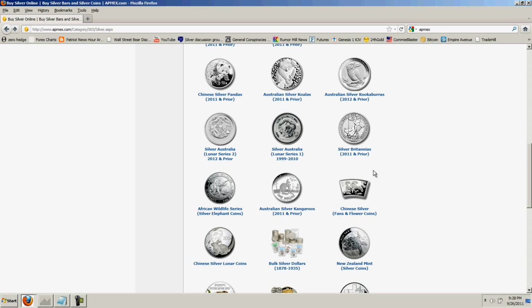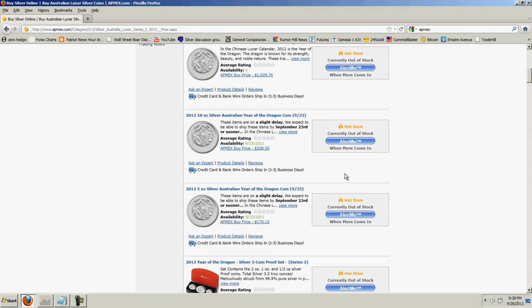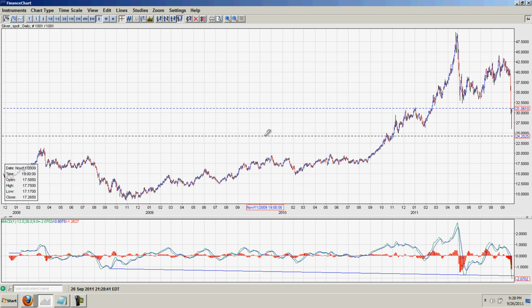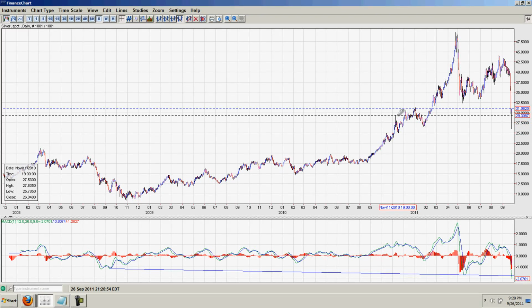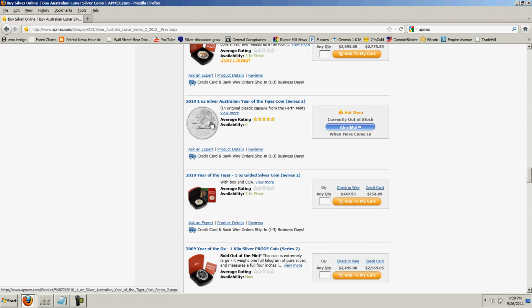The tigers are part of the Lunar Series 2, and they were listed for $119, and you can see they're out. So even those tigers that were listed at $119, they probably dropped to maybe $110. I don't know what kind of adjustment APMEX made at that point, but over $100 they sold out. So this was the last coin I purchased. I've mentioned a number of times that my last purchase before this purchase here was at the price of 25. I paid 30. So I paid a $5 premium when the price was 25 to pick up these tigers.